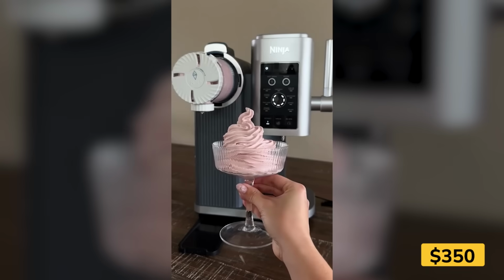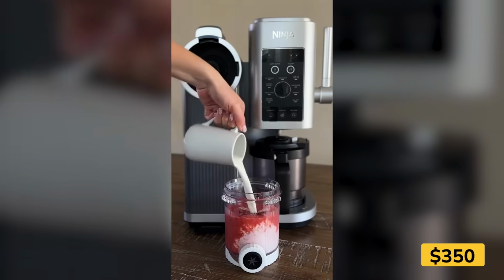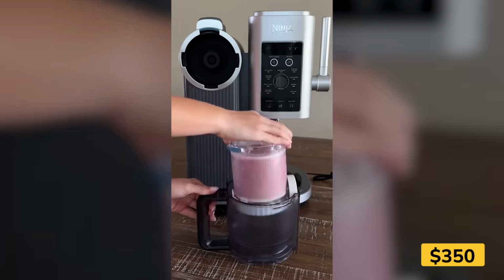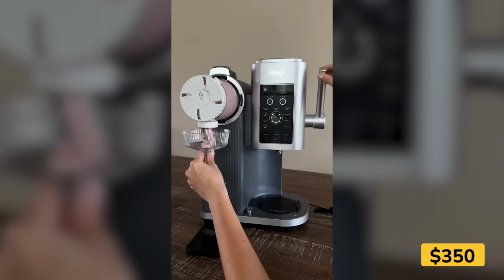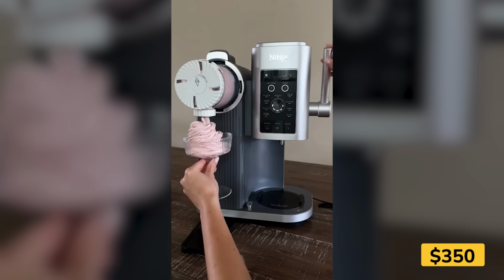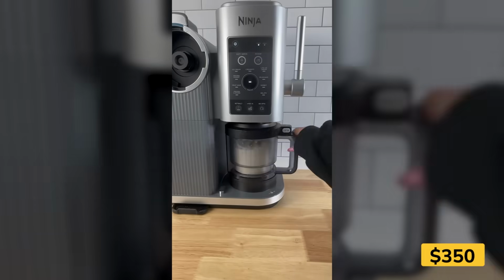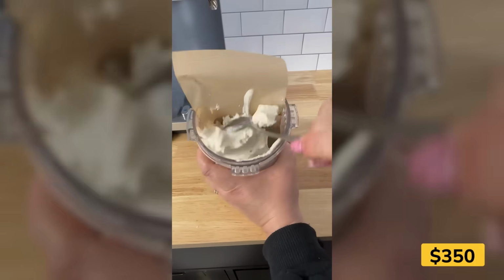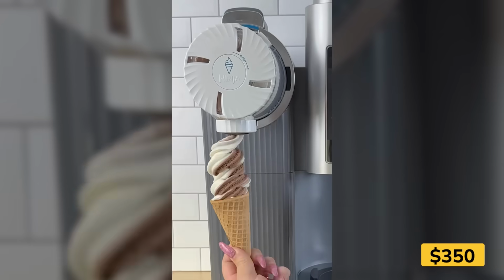Craving soft serve at home? This 13-in-1 frozen treat maker does it all. Ice cream, sorbet, milkshakes, frozen yogurt, and more, all at the touch of a button. Just load your ingredients, choose your program, and let it swirl or scoop your perfect pint. You can even go low-calorie, high-protein, or dairy-free with custom settings. It's fun for kids, a dream for adults, and cleanup is a breeze with dishwasher-safe parts.